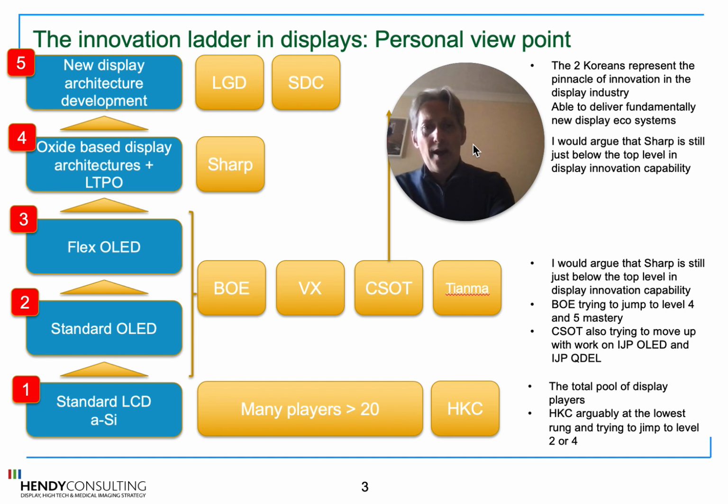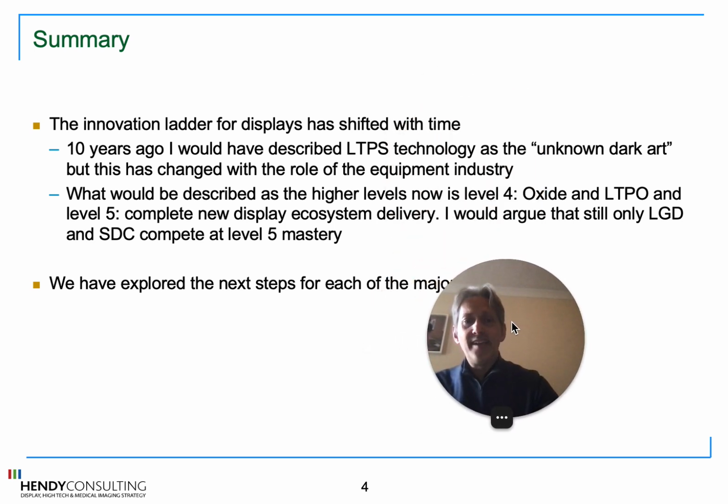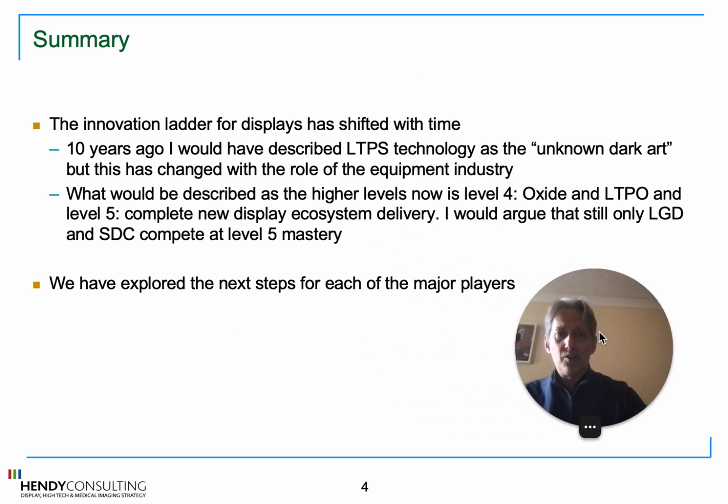And this is really where the protectionism that comes in from the Korean government to ongoingly secure the role of LGD and SDC at the top of this leadership board becomes really important. So anyway, this is my idea of an innovation ladder for the display industry. And what I'm trying to also infer is which steps each of the players should take next.